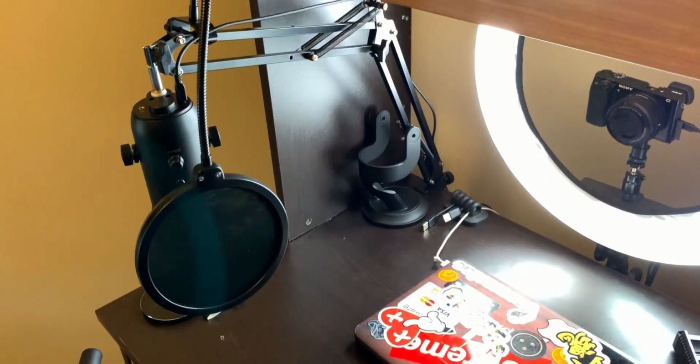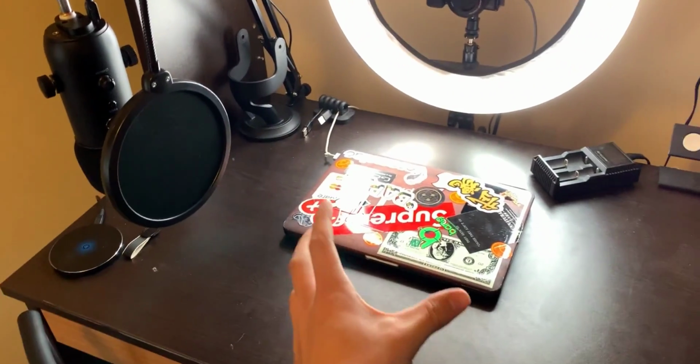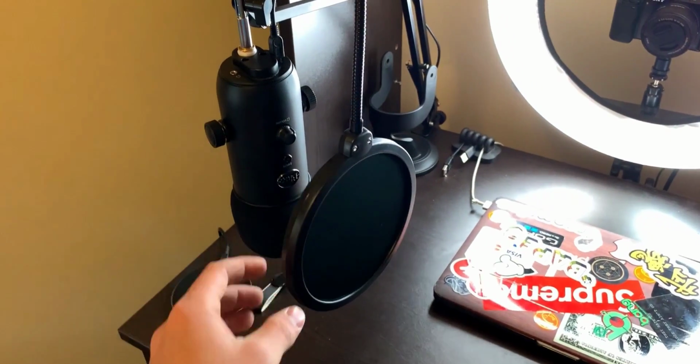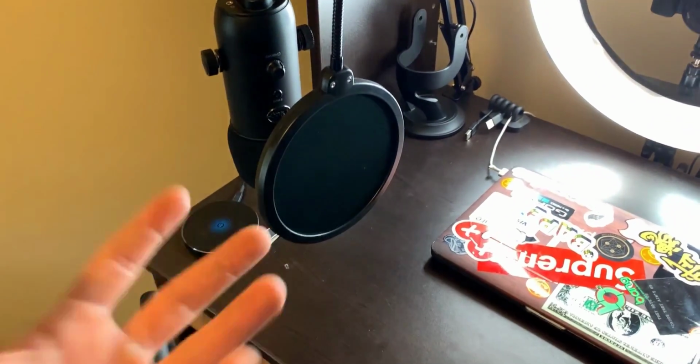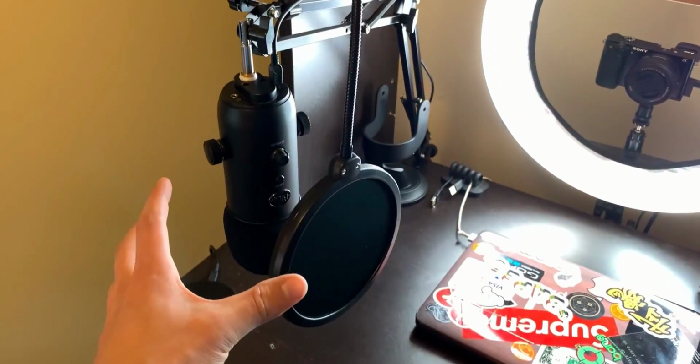This makes it a lot easier to have the microphone stored away so that it's not sitting right in front of my face, as well as it will help smooth out a lot of the voice that I pronounce. So when I talk, you won't hear the raspiness in my voice as much. So it's definitely a cool setup.